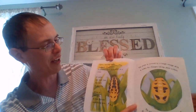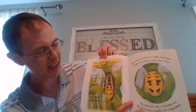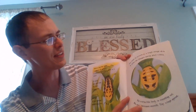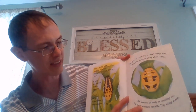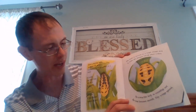When a ladybug larva is almost full grown, it attaches itself to a plant or a stone. It molts one last time, the skin it outgrew. What emerges, it has become something new. It is a pupa. The pupa is covered by a tough orange skin. It hides the changes taking place within. Its worm-like body is rounding out. Its coat becomes smooth. Tiny wings sprout. So that's turned into another new thing. It was a larva, now it's a pupa that just sort of hangs out.